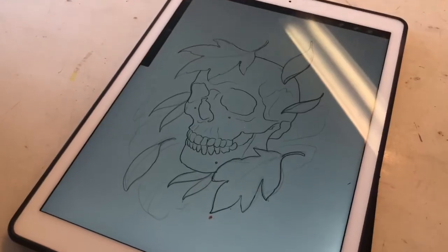YouTube land. I'm bringing you in to work with me today at the Mountain Mule Tattoo Company, and I'll show you a little bit of what I'm working on today. My client wants a skull with a purple glow in the eyes and also some fall leaves surrounding it to tie in with the rest of her sleeve we're working on.